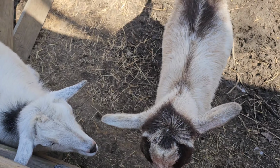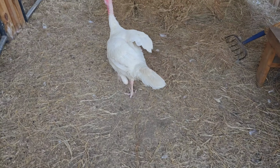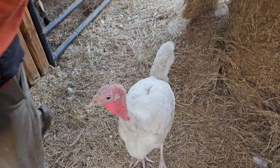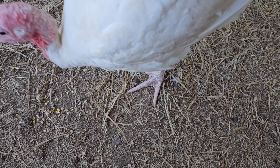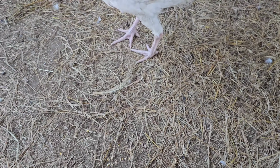We've been letting the turkeys out for the last couple of days now, so they're getting to enjoy new environments again. They're super cool. It's alright, bud. It's okay.